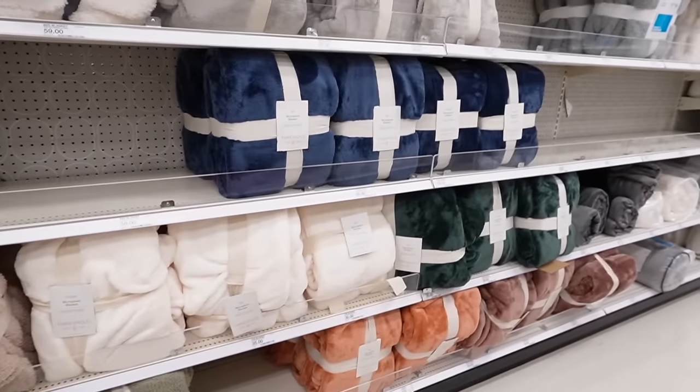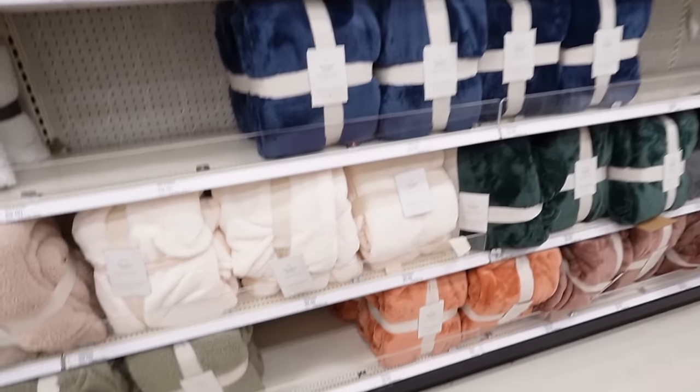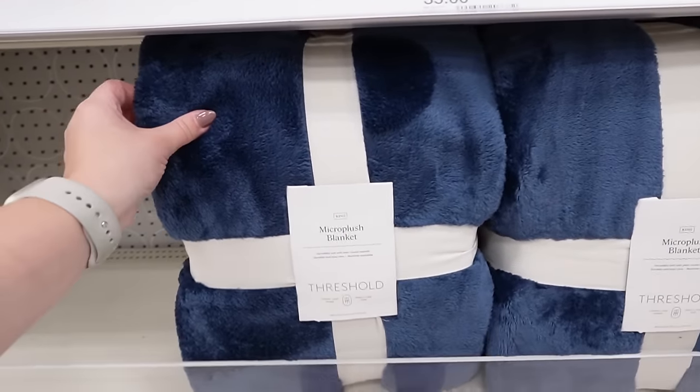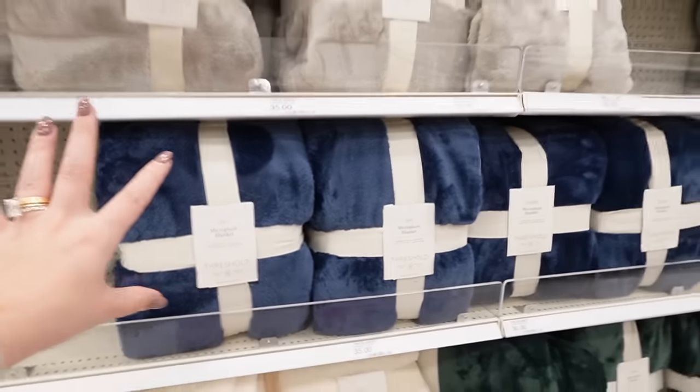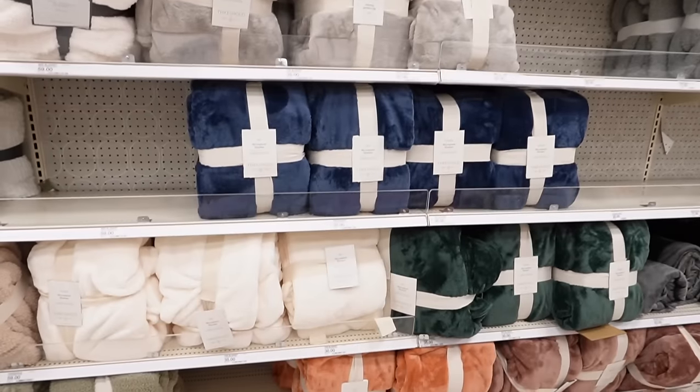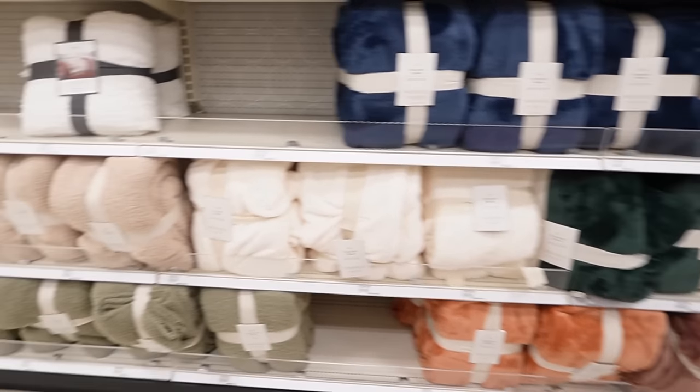Pardon me, I'm fully aware I left you guys hanging on my favorite blanket at Target. So it used to be this one for a super long time. This is the micro plush blanket in the king size. You have to get the king size. I want more blanket than I know what to do with. And I've had the light gray, the dark gray, the cream, all the different colors over the years. And we still have two or three of them.